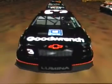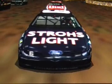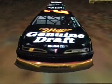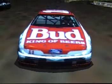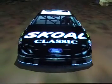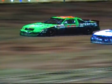Then the next row down is Ann Batson, the number 3 GM Goodwrench Chevrolet, and alongside of her, the number 6 Strolight Ford of another rookie, Brody Talley. Dylan Young has the inside of the next row down in the number 2 Miller Genuine Draft Pontiac, and he'll be flanked by Johnny Gardner, number 11 Budweiser Ford. And then starting shotgun in the field, another one returning to the series, Trent Dunham, the number 1 Skull Classic Ford Thunderbird. And that's your starting lineup for heat number 1 in the Lucas Oil Off-Road Challenge from Lucas Oil Off-Road Speedway in Las Vegas.